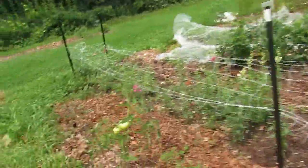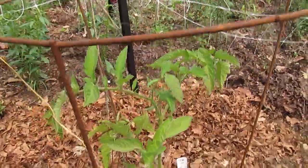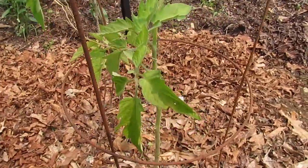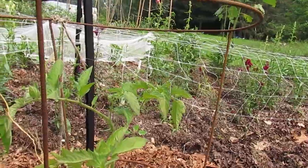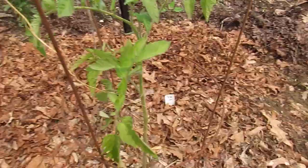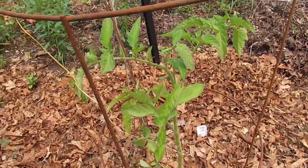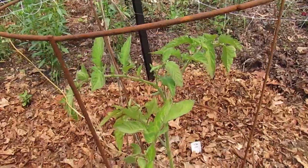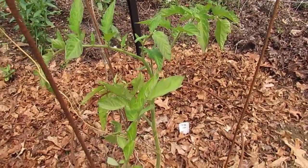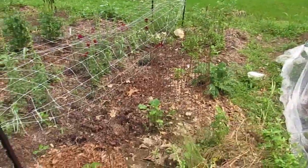Okay, over here, this sad looking thing is a Tasty Lee. There's no tomatoes on the Tasty Lee. Now, Tasty Lee is an F1, it is not an heirloom, but it is supposed to be a hybrid that tastes like an heirloom. And you will see in a few minutes when we get up to the other tomato bed that I have some Tasty Lees that actually look much healthier than this. So I'm wondering if part of the problem isn't the soil in this bed.